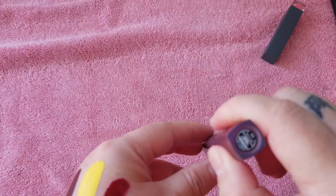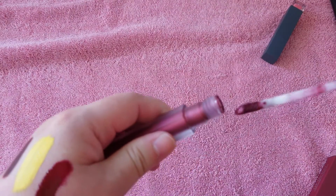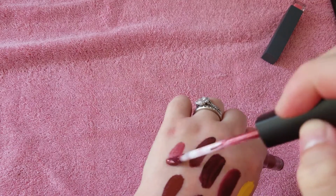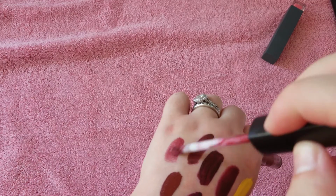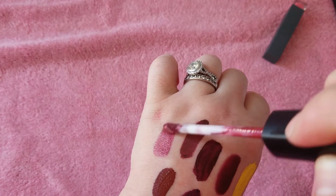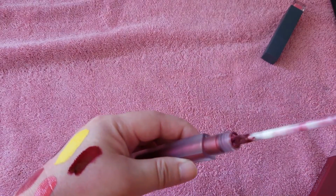Here's another Huda Beauty in Showgirl. I think this is a metallic lipstick. Let me see here. Yep, this is one of their metallic lip shades. It's nice. I don't know. I think I'll keep it.